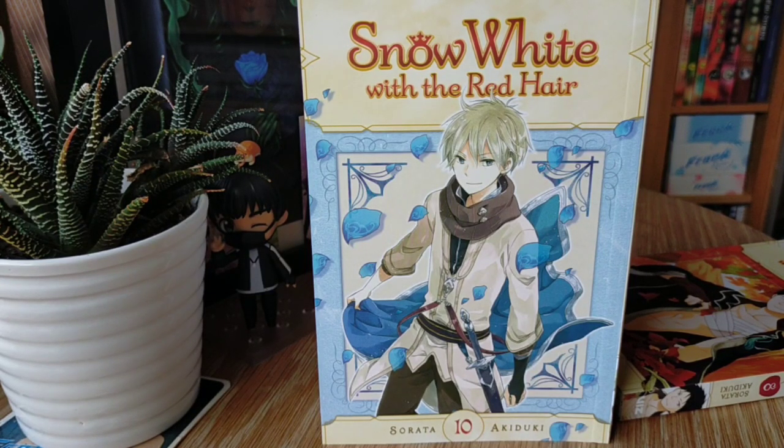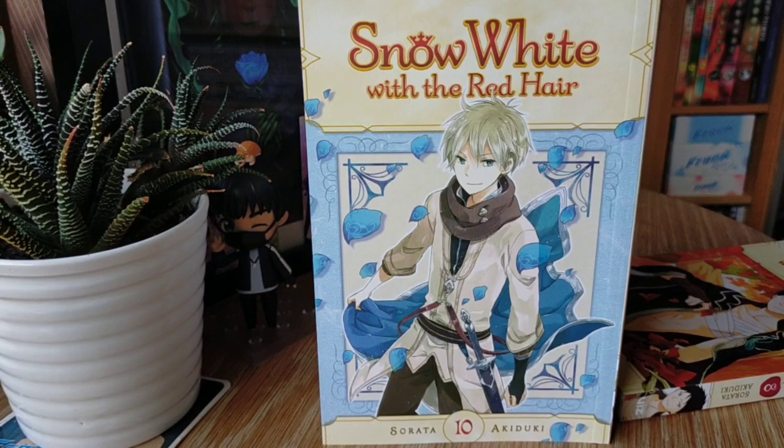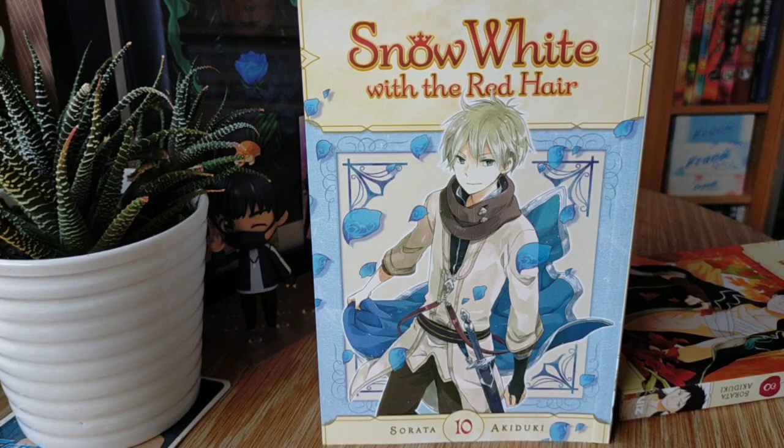And Snow White with the Red Hair is definitely in that camp where it's like, these are good people and a cute couple, and they're overcoming things as a couple, and that's what your partner should be, a partner. You support each other and you help each other and you understand each other's strengths and weaknesses, and you hopefully make up for those.